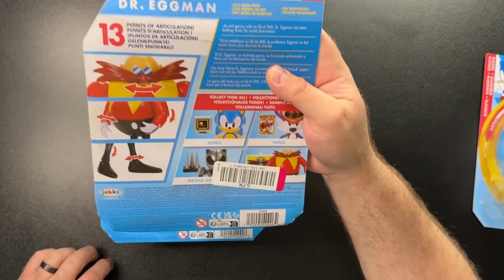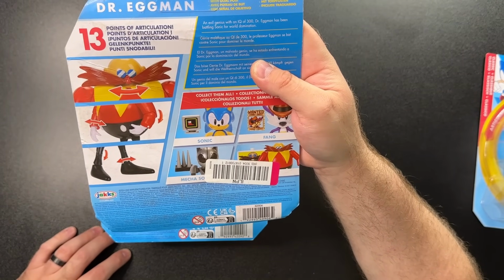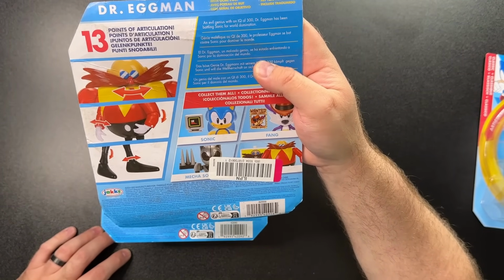I just realized I never read the bio for Classic Eggman. Hold on. It said something like, okay, an evil genius with an IQ of 300, Dr. Eggman has been battling Sonic for world domination. Okay, cool. Oh, I'm sorry, Chloe. I accidentally threw it at my cat.